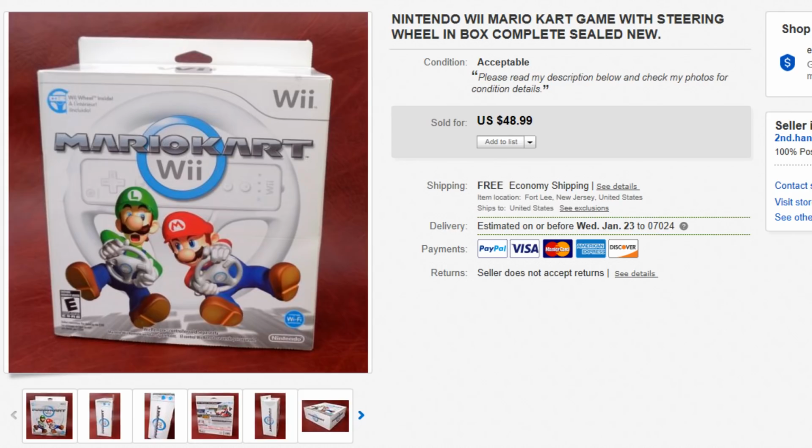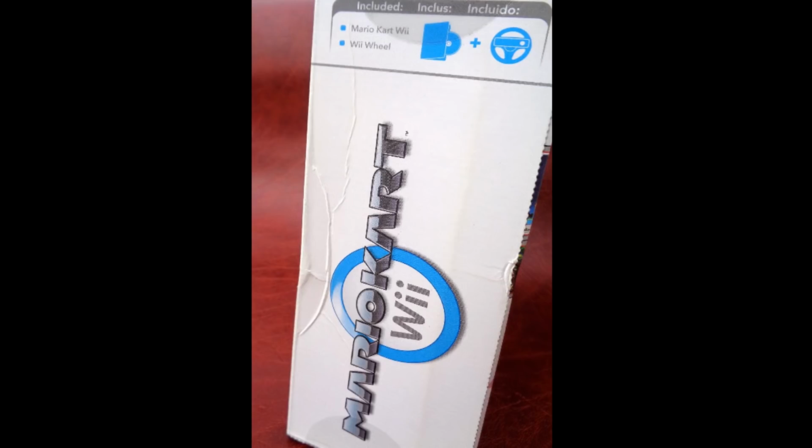Okay, here's something that I had at the flea markets and my showcase for a while, and I finally just gave up and said, screw it, I'll put it on eBay. It's a Nintendo Wii Mario Kart game with steering wheel, in-box, complete, sealed, new. Box wasn't in pristine condition. So that's why I didn't want to list it at first.